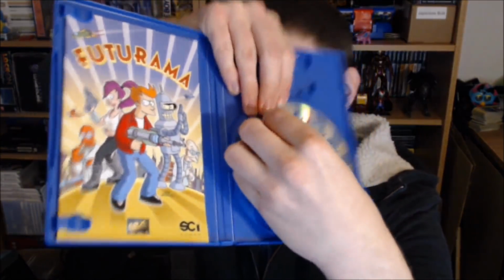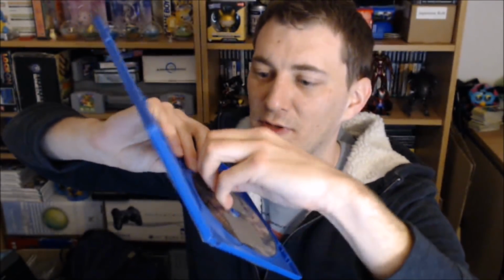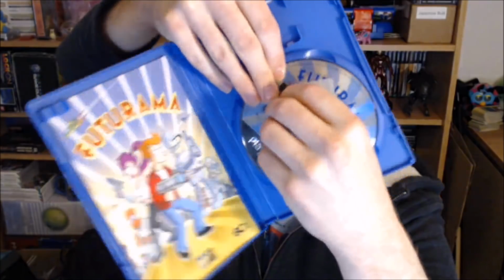Futurama on the PS2, I already have one, however I'm fairly sure that it needs a bit of work doing in the manual, so I didn't even know the tape was there. I'm going to take it off and see what that was uncovering. Shall we have a look? Oh, it's so cold. It's so cold. What's it going to unveil?